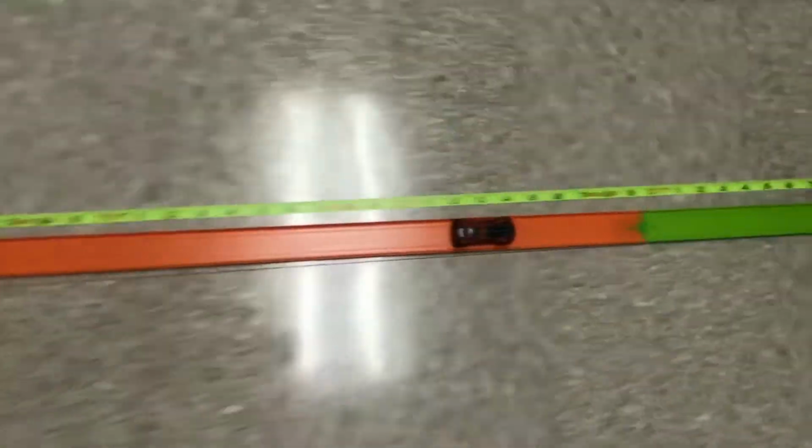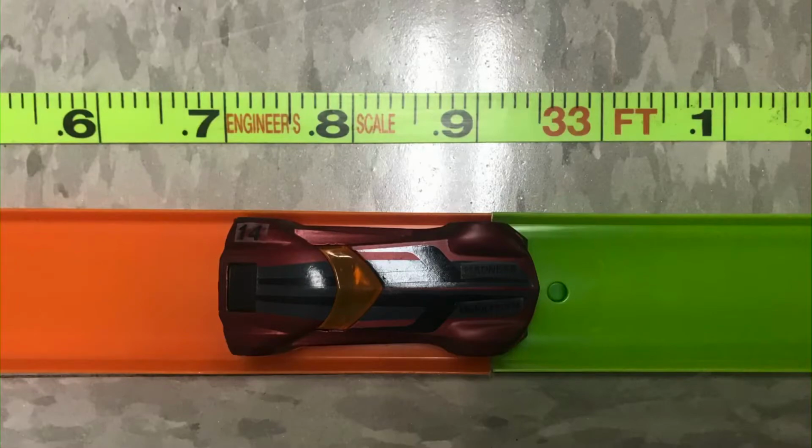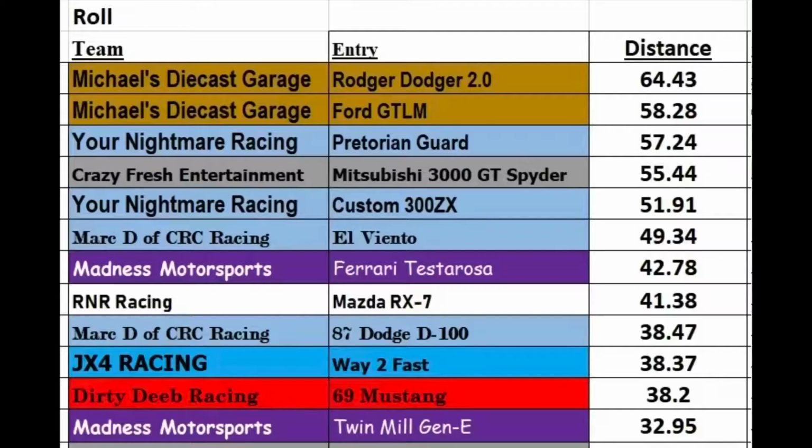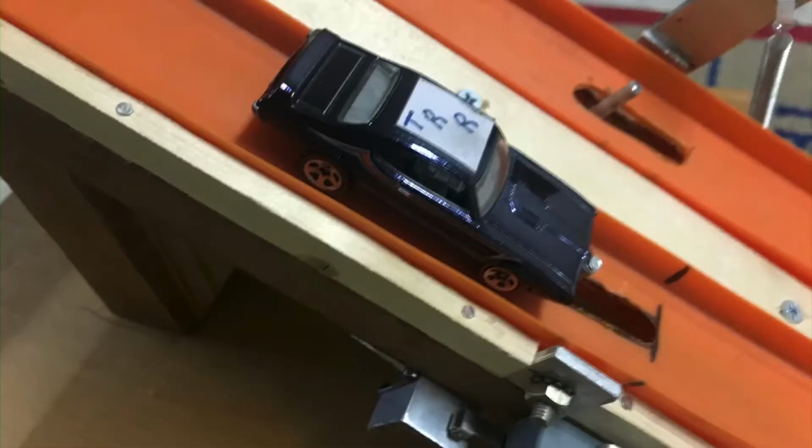Next up, Twin Mill Jenny. New casting. He starts out not. Doesn't look like he has quite the speed as the Ferrari did. Past 30, but now 32.95. So that's going to put him in the appropriate spots, as we're going through this.